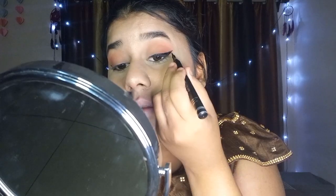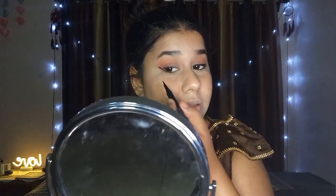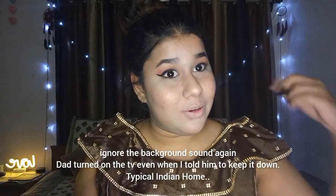Just make it thick. Do we actually want a thick eyeliner? I don't think we actually need a thick eyeliner. This is working the best. Let's do the other eye. Okay, my eyeliner actually got out of hand a little bit, no lie. But if you like this type of liner, you know how to do it now. It always gets out of hand.